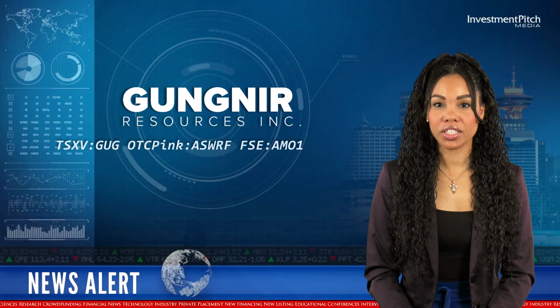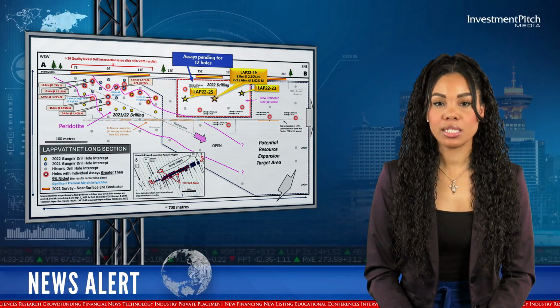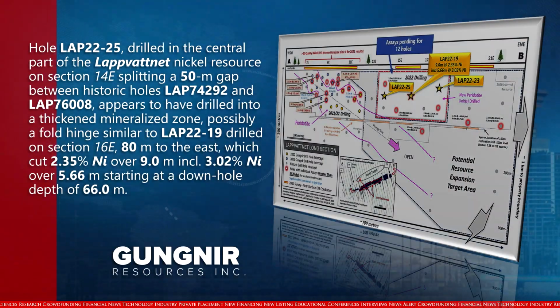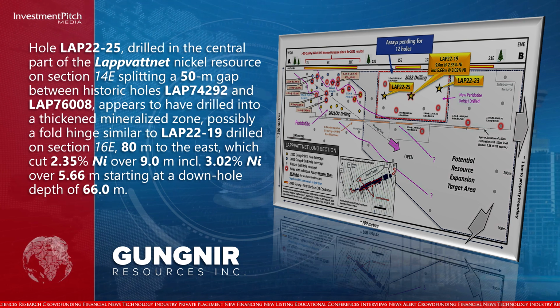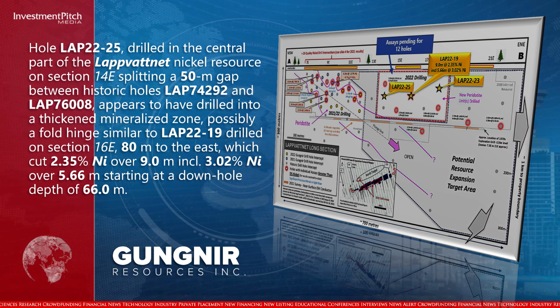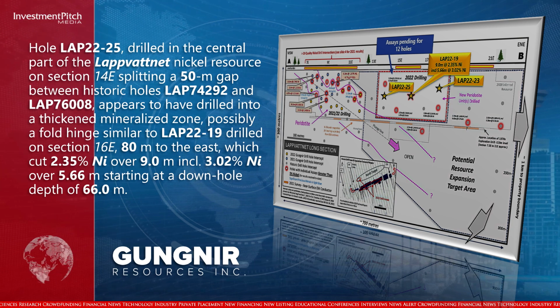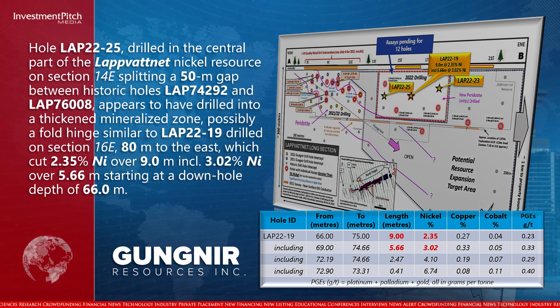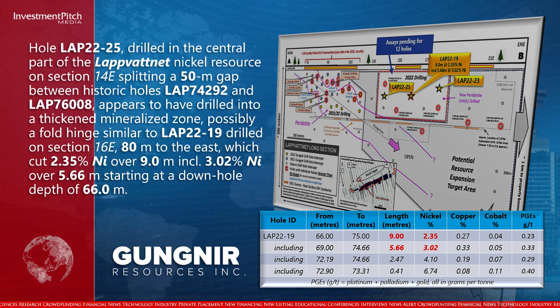Hole 25 drilled in the central part of the Lappvattnet nickel resource on section 14E, splitting a 50-meter gap between historic holes 74292 and 76008, appears to have drilled into a thickened mineralized zone, possibly a fold hinge similar to hole 19, drilled on section 16E, 80 meters to the east, which cut 2.35% nickel over 9 meters, including 3.02% nickel over 5.66 meters, starting at a downhole depth of 66 meters.